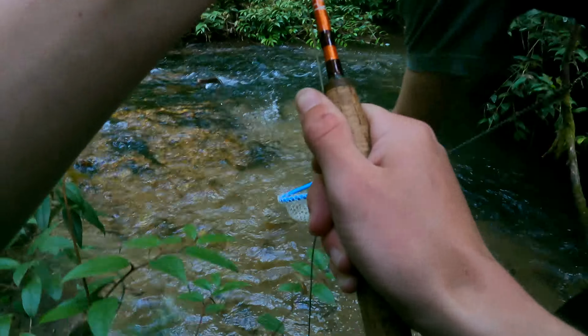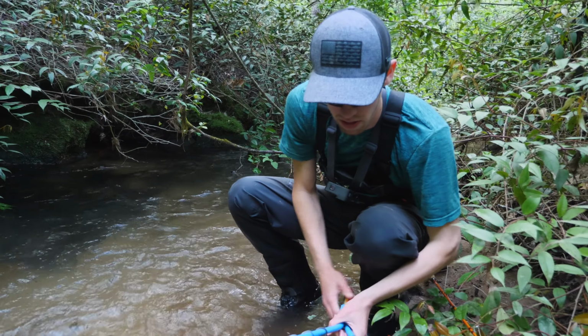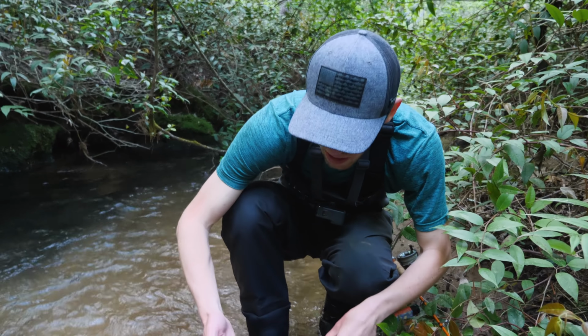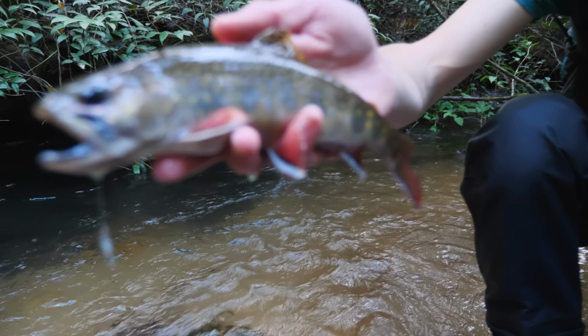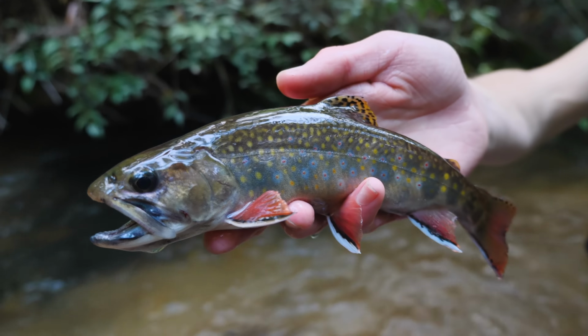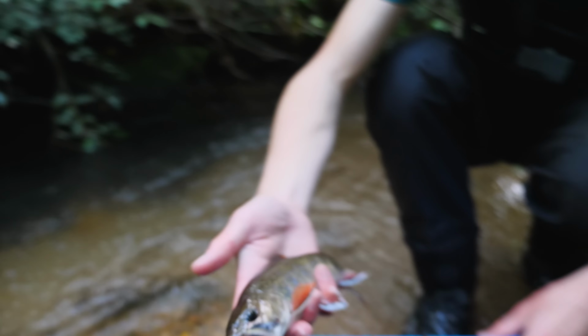Is that it? I don't think so. Yes, it is, dude. It has to be. That thing's huge. Oh, I guess it might be. That's huge. Well, guys, Andrew just caught a freaking mega brook trout. Huge native. And that's probably a 12-incher right there, or close to it. And look at that fish, man. The thing is huge. Woo!